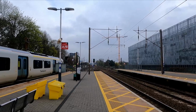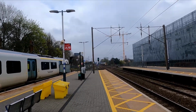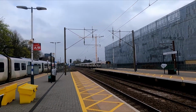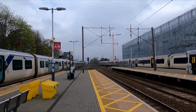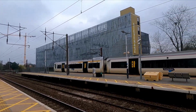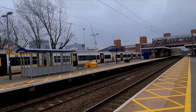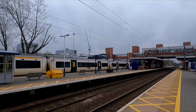Alright, as the 0938 goes out, arriving in is the 0942 Great Northern service from Cambridge to London King's Cross. It's formed of two 387s. Are we from Cambridge North or Letchworth? It's 387 124 and 387 110. That's forming a stopping service to London King's Cross from Cambridge.